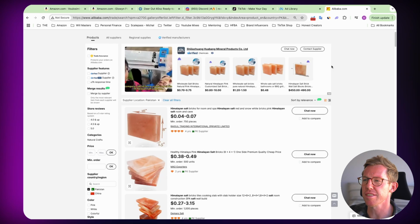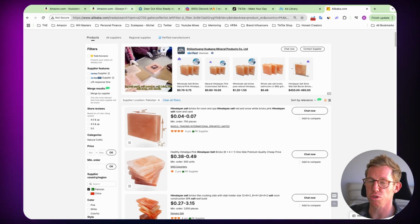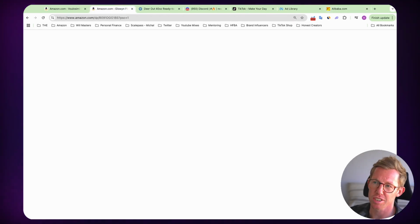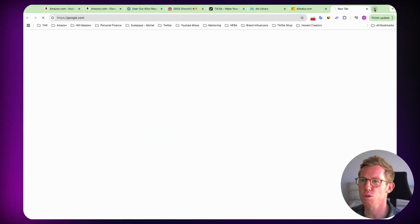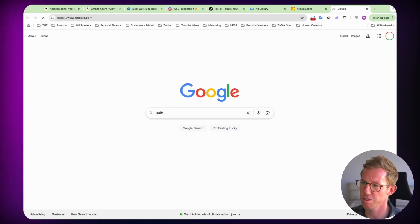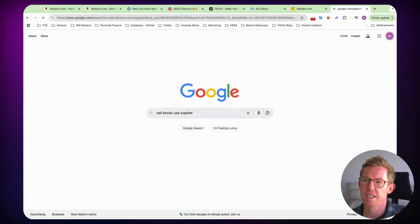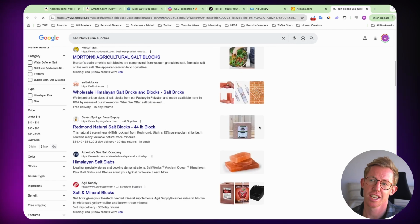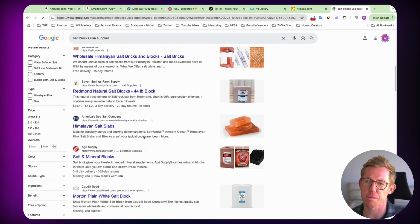But with a product like this, a salt lick, it hasn't got to be Himalayan salt. You can also source salt in your country, right? So in the US, there are also salt providers. So if we go on to Google itself, we can search salt blocks USA supplier, and we can see there are, where is it here? I saw it earlier. Look, in Utah, salt sourced from Utah is an option. There'll be a bunch of them on here.